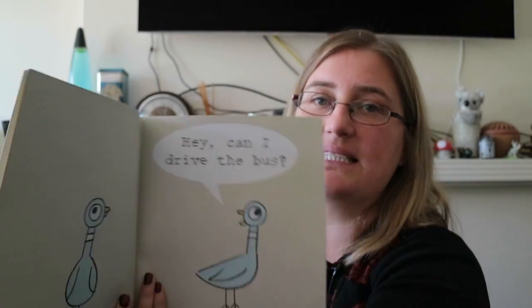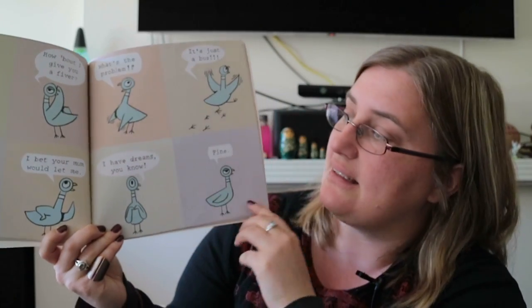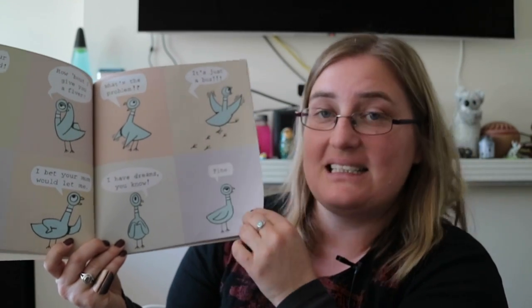It's really quite simplistic, both in text and in images, but it really packs a punch. Particularly, as I said, because it's interactive. The children get to respond to the pigeon. "No," he asks. Usually "no," the children respond. Although it may be simplistic, we do get great pages like this where we see all the different ways that the pigeon is communicating and the different ideas that he's expressing.